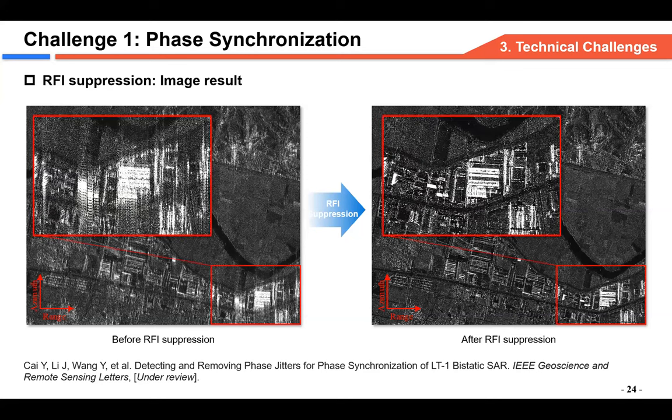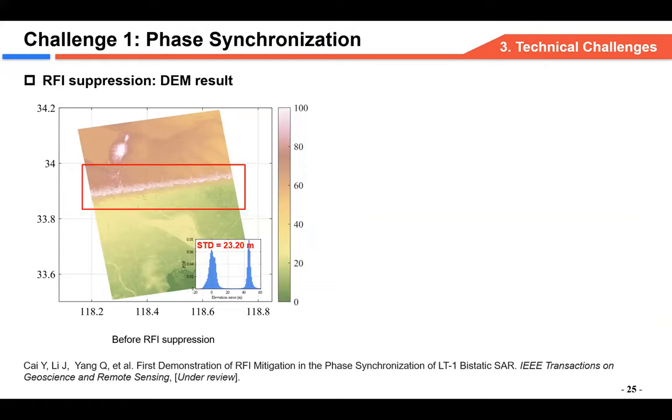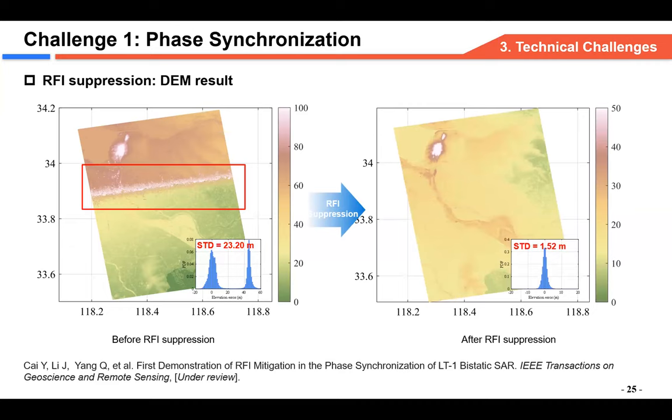From here, we can see the details comparing the left and the right. This is the defocusing detail. This is the focusing detail. RFI results in imaging defocusing, phase asymmetry and the loss of phase preservation in the bistatic image, which is ultimately propagated to a degraded DEM product, as shown on the left, like this. After the RFI suppression, the generated DEM demonstrates good continuity in the azimuth direction like this, and high consistency with the reference elevation.